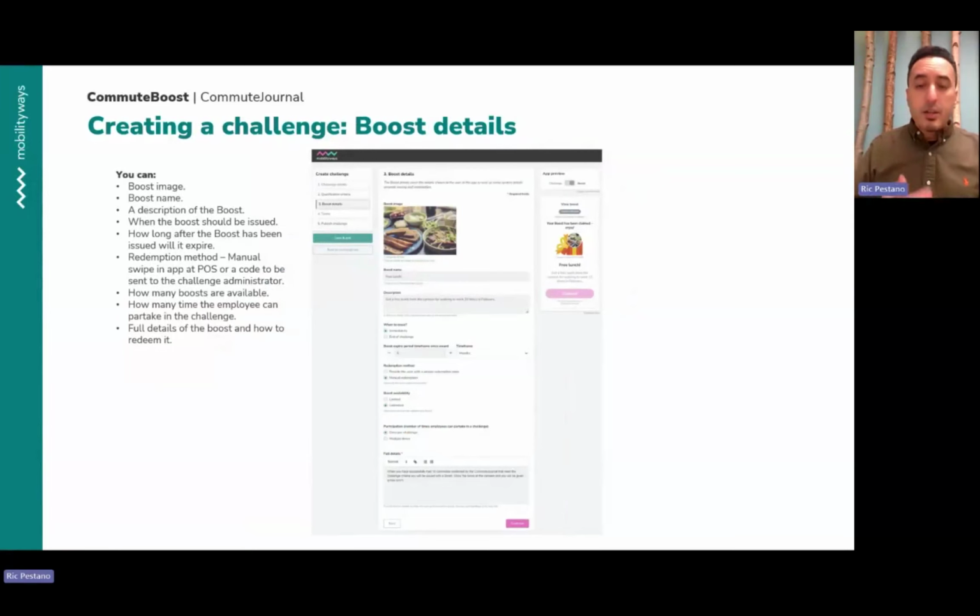So you can add an image, a name, a little description. And then importantly, you can say when should the boost be issued. So should it be issued immediately on the person meeting all of the criteria for the challenge, or should it be at the end of the challenge? So for example, if it was walk to work 10 times to get a free lunch, and in February, you might want them on the 10th time they've walked to work for them to immediately get their boost in their app so they can go to the canteen and get their free lunch.